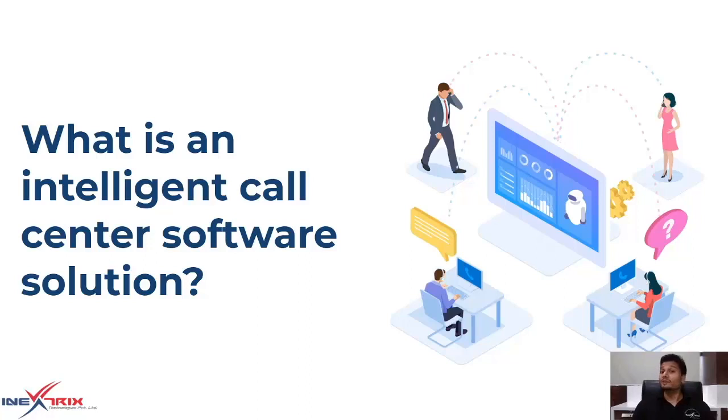See, we are in the 21st century. AI and smartness are everywhere, even smartphones are there, right? So if your call center software has advanced features built using smart algorithms, then it's an intelligent call center software solution. And obviously it must also have all the traditional and conventional call center features. So that's what intelligent call center software is.